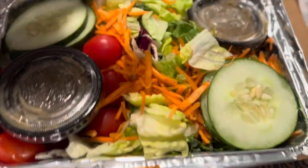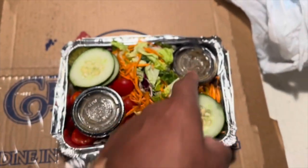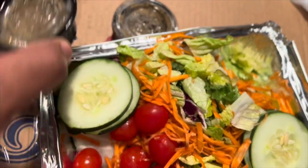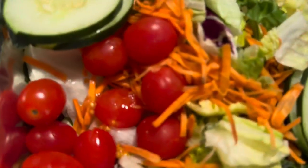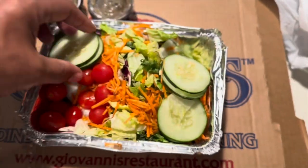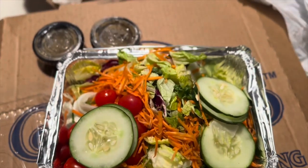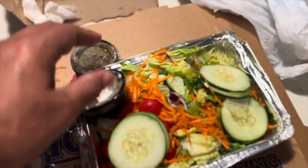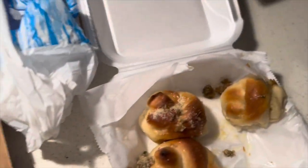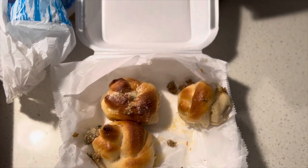The salad is packed. Got the sauce and we got the dressing here. We got cucumbers. This is just a house salad. You see how many cucumbers it has? Yeah, this is really good. So it's bomb. Gotta have a salad. It's only $5.99 too. So it's a decent size salad with two dressings on it. Of course, if you get the garlic knots, it's only like $6 or $7 too.